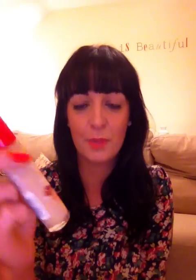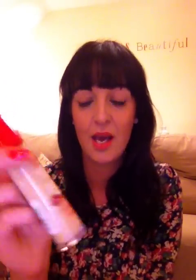And it's really hard to find something that's full coverage yet makes your skin glow, because I don't really like the matte look. I want a sheen, and this is amazing. So this is by Bourjois and it's Healthy Mix, but it's their Healthy Mix Serum. So it's a gel foundation.